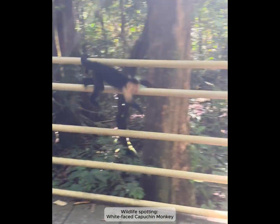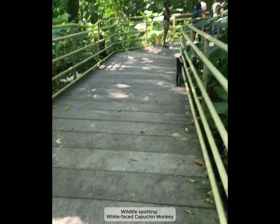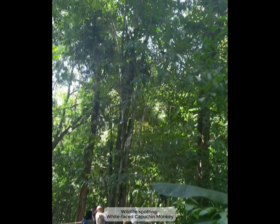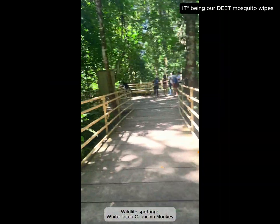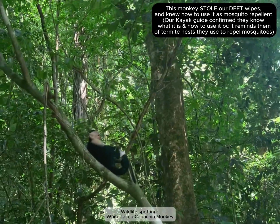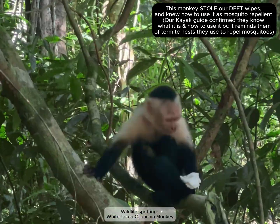One of the odd stories that we had is when we were walking out of the park, this monkey approached us from the one side and jumped to grab it, and we didn't even realize what happened until... That's deep. The bug repellent. And now he's wiping himself with it.